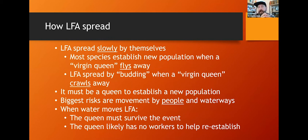And then it's difficult to reestablish in those events where they're washed downstream, because they also need workers to help them reestablish. The queen otherwise has to go forage for her own food and put herself in danger. And so we see fewer of these instances than one might expect.